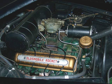Topic 455. The 425's stroke was lengthened to 4.25 in (108 mm) to achieve a 455 cu in (7.5 L) to create the Rocket 455 for 1968. It kept the retired 425's 4.126 in (104.8 mm) bore to produce between 275 and 400 horsepower (205 and 298 kilowatts, 279 and 406 PS).